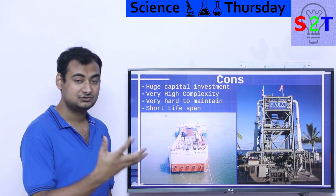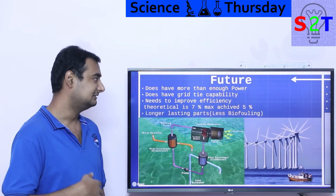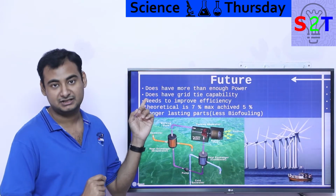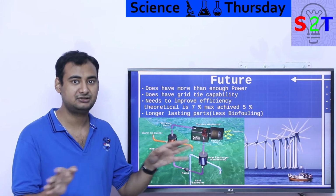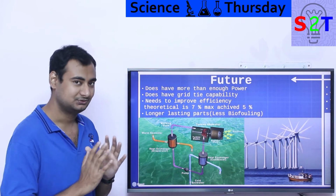So even with all that amazing 24/7 power supply, it still is not that desirable. Now, what is the future of it? Well, it does have one advantage: it inherently has enough power that you can power the entirety of humanity out of it. And I mean, truly the entirety of humanity. You don't have to worry about fusion that is 30 years away. So you don't have to think about that.